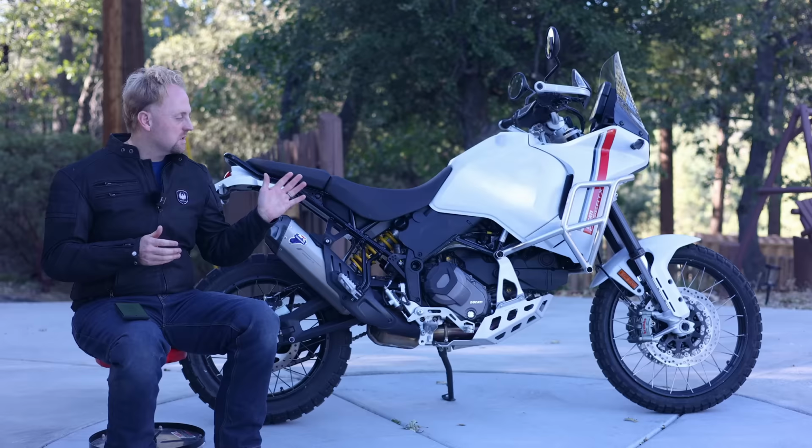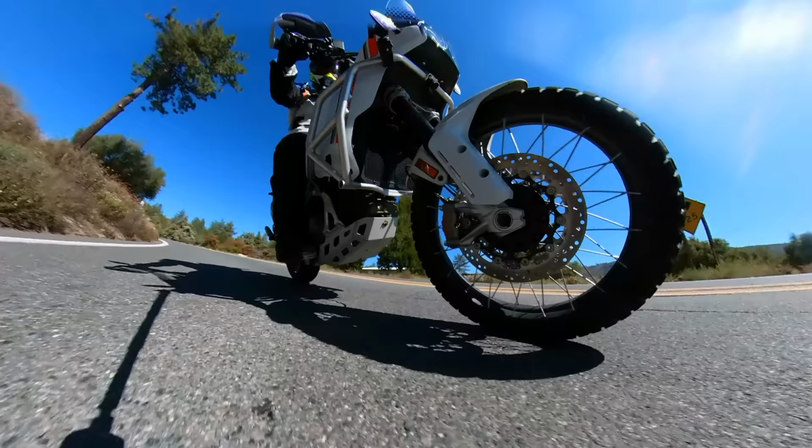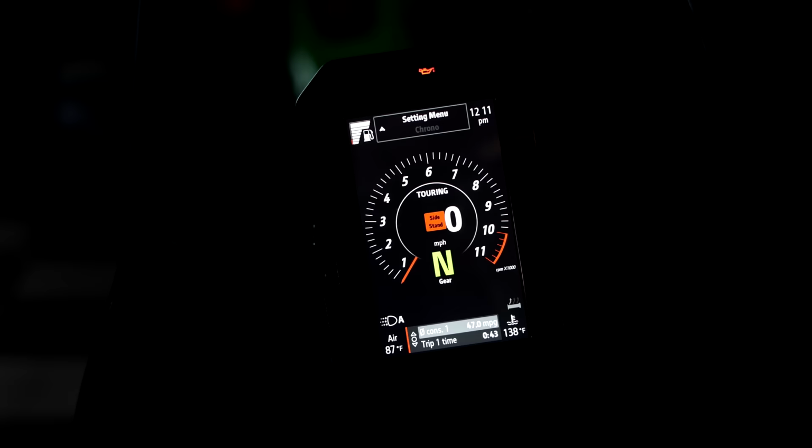Another thing I really love about it, the suspension is amazing on this bike. Very, very good for a stock motorcycle. It's supportive, but it's also plush at the same time. In the same vein, the brakes are amazing. Great power, great feel. Another thing I really like is the electronics package. Very good customization of all the rider modes, how everything comes up on the screen, how you can configure things. They hit a home run on the electronics.